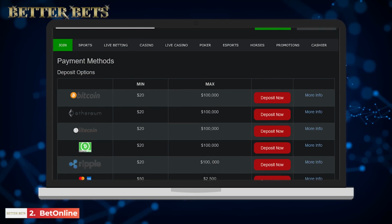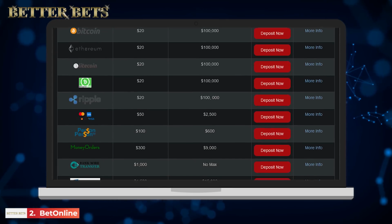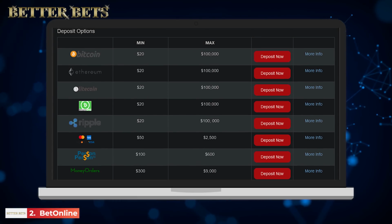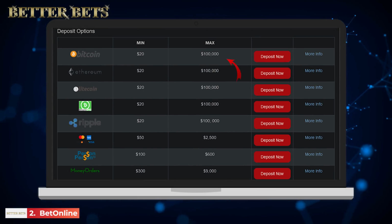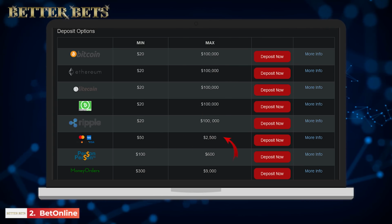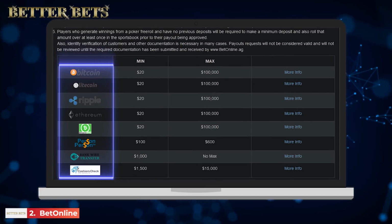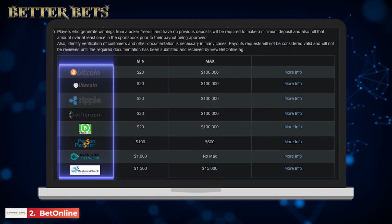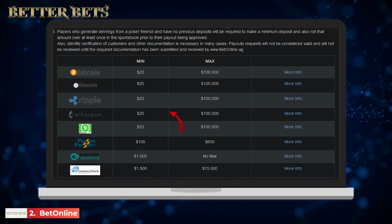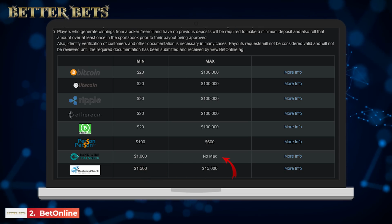In terms of payments, BetOnline accepts payment via Bitcoin, Ripple, Ethereum, Bitcoin Cash, MasterCard, Visa, and various other reliable popular means. The deposit range for cryptocurrencies here is from $20 to $100,000. MasterCard and Visa deposits are from $50 to $2,500. Payouts on BetOnline can also be done with Bitcoin, Litecoin, Ripple, Ethereum, bank transfer, and cashier's check. However, the payout range for crypto payments is from $20 to $100,000, and a bank wire transfer allows you to withdraw from $1,000 to as much money as you've been lucky enough to win.